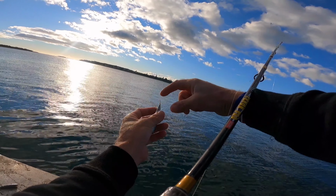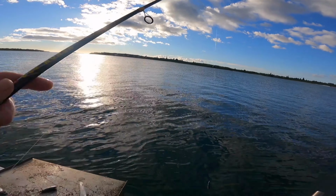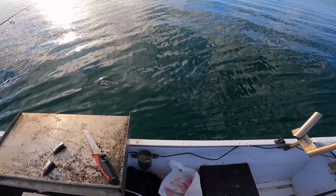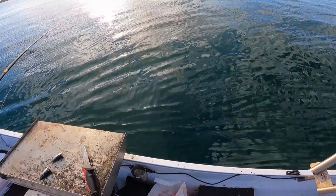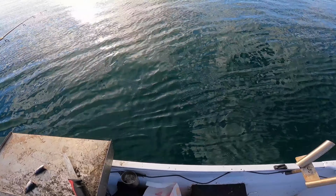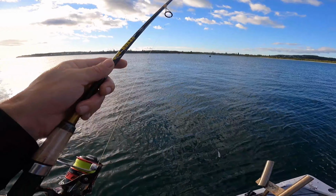But as you can see, that tail's sitting a bit on the angle, so when I put that in the water, see it's spinning there. I don't know if you can make that out, but the bait's actually spinning around in circles like a helicopter, and you don't really want that. You want your bait to sit on the bottom nice and natural.